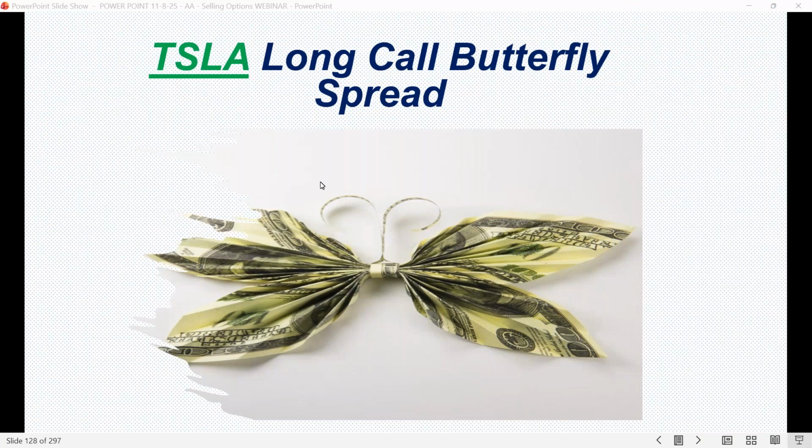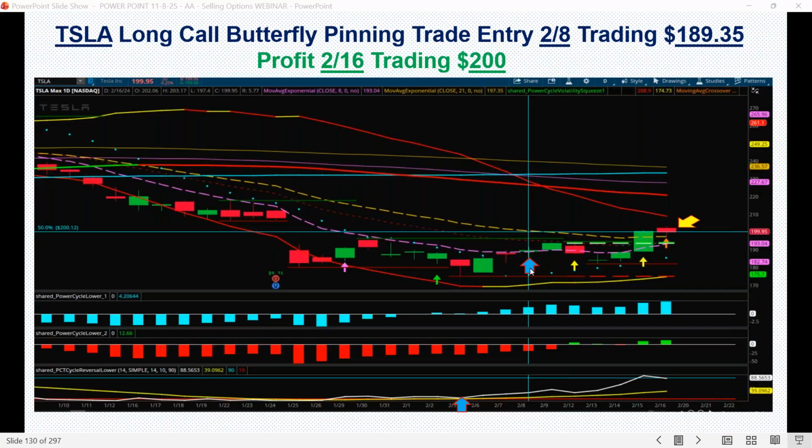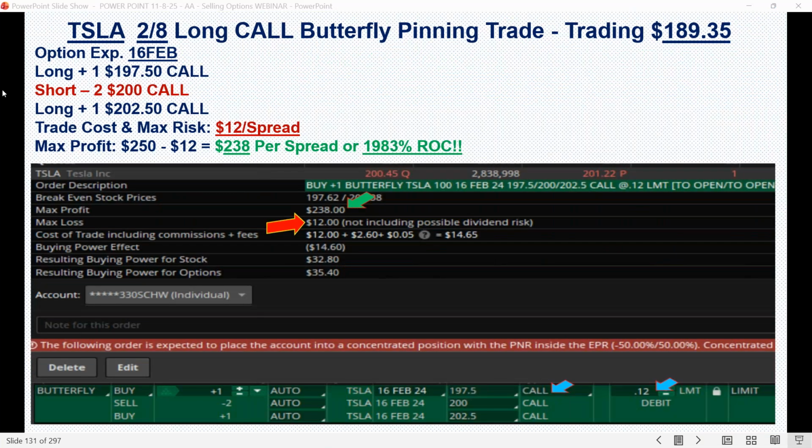And then here's just another one that amazes me. This is one that we did on Tesla for a pin up to 200. And so Tesla was trading here. We were looking for a potential target pin at 200. And it did go right to 200. This was amazing. So we did this 197, 200, 200, 202 and a half. So this was a $2.50 wide spread.